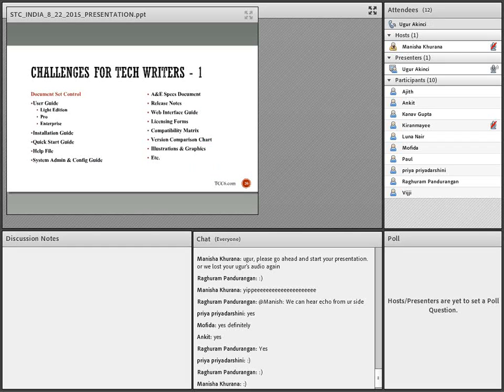So, in such a dynamic environment, here are some of the challenges that I see for technical writers. The first challenge is, of course, document set control. We software tech writers are not writing a document, but a whole set of documents. For example, right now, we are in another release cycle. In 1 month, we have to release a new version of our software, and I swear to you, my document set has 16 different documents.